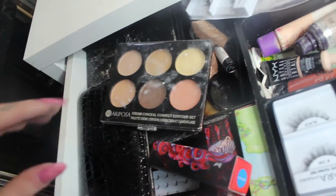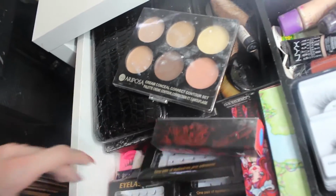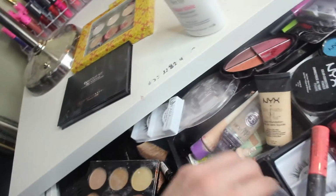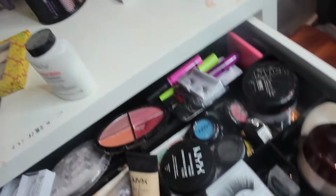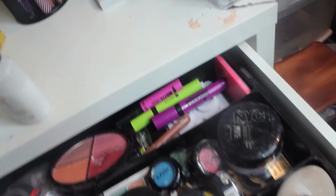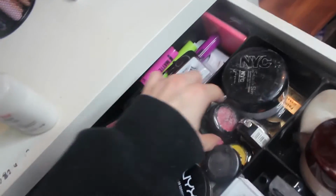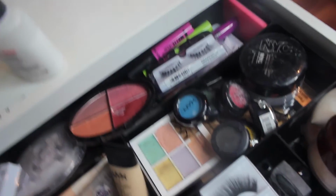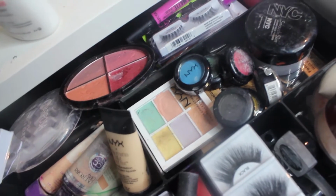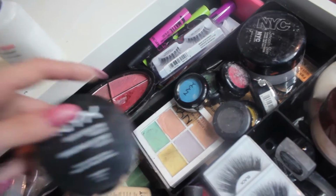And of course, a bunch of matte lipsticks, some single eyelashes, some more eyelashes. I have way too many eyelashes. Another primer, some lipsticks that I could not fit on my lipstick thing, some mascaras, and more eyelashes. Eyelashes under there, all my NYX eyeshadows, of course. Color correcting concealer. I like that color correcting concealer, but it's iffy.